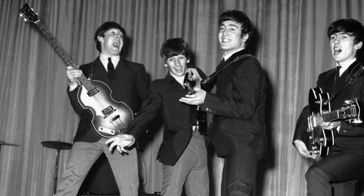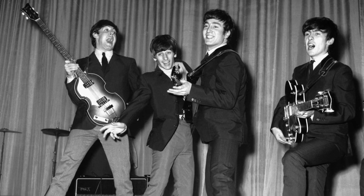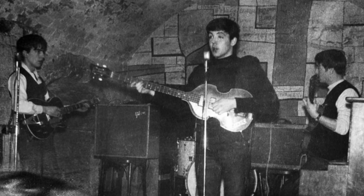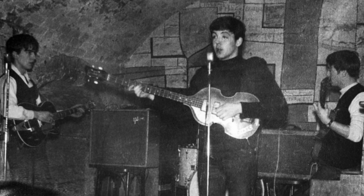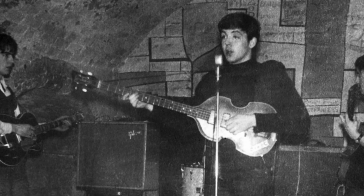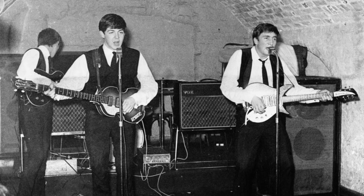In the age of the internet, social media has played a significant role in spreading the awareness of Paul's stolen bass. In 2019, Hofner's marketing manager, Nick Wass, started an online campaign designed to locate the missing bass. He used the hashtag #TraceTheBass, and he posted the following on Hofner's website.